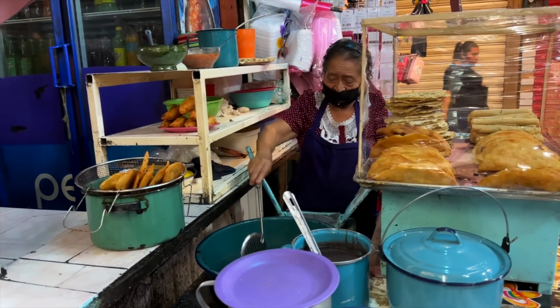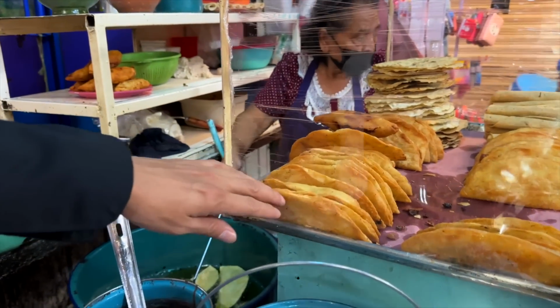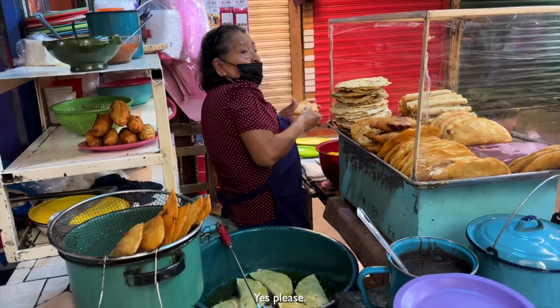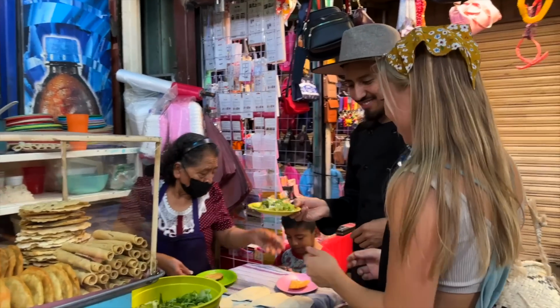Carmen is very important for this culture because she has been making the food for 40 years, the same recipe. Same recipe for 40 years? When you come to Oaxaca, you need to taste it because, for example, you can look at the color. The color is similar to gold. Yeah. No, it's black. Sí, por favor. Gracias, Carmen.